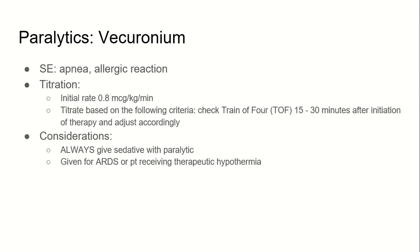Vec is your next one that we will talk about. Vec is a paralytic. Side effects, obviously, it's going to cause apnea. So don't give paralytics to people who don't have an airway unless you're intubating. There's your initial rate. We titrate paralytics with train of 4, which basically we're checking for, we're stimulating their nerves to cause a twitch. If they're paralyzed, then they're not going to have any twitches. And we titrate accordingly. We don't want to completely paralyze them, but we want to make sure they're paralyzed but not completely paralyzed. It's just like a light paralytic.